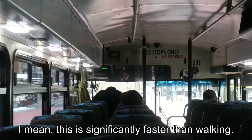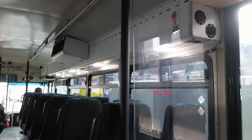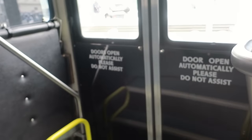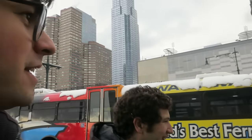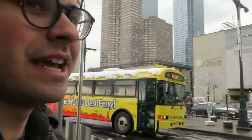Oh God. I felt that one right in my soul. I mean, it's significantly faster than walking. Oh, is that a little silhouette of a guy? Yeah. Wow, we can see the pulse of New York Waterway buses that are indeed very recognizable. We have to not assist these back doors. Thank you. You know, I thought that modern buses don't have any character, but I think this bus has proven that even if your bus is built in the 2020s, you can still be a freak of nature.